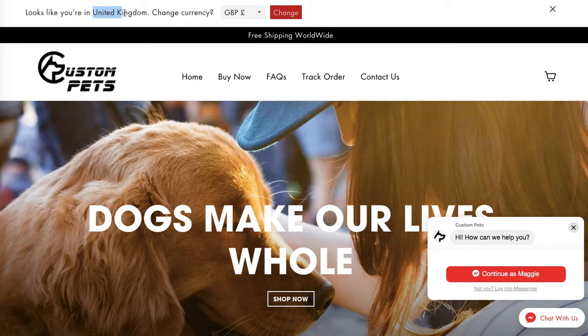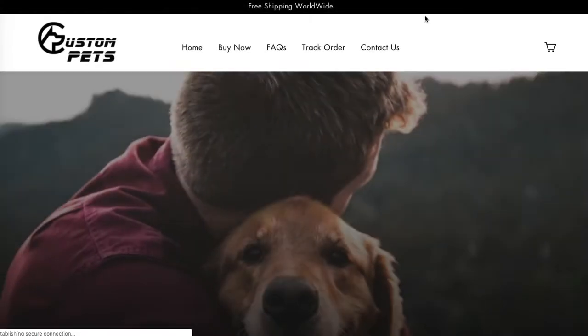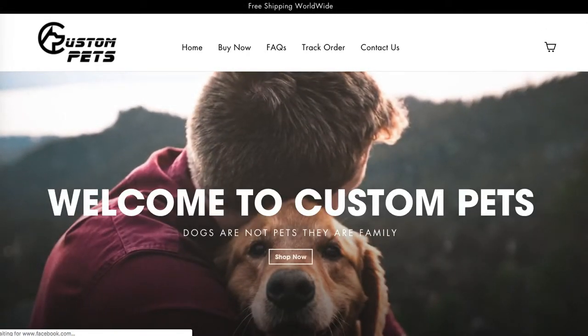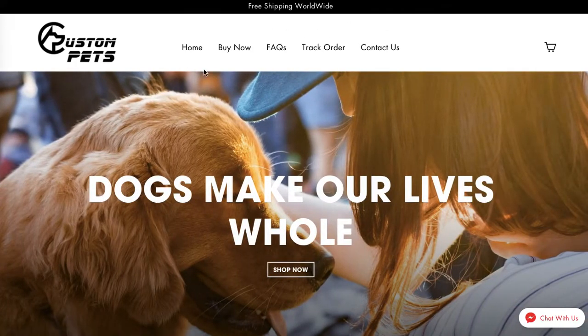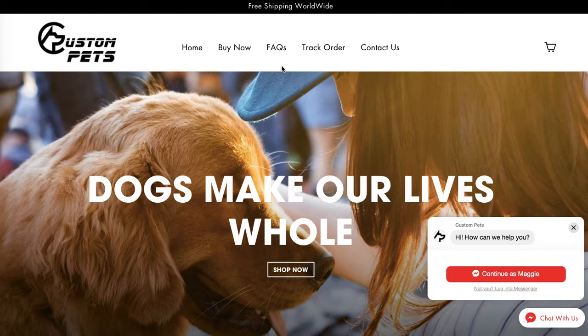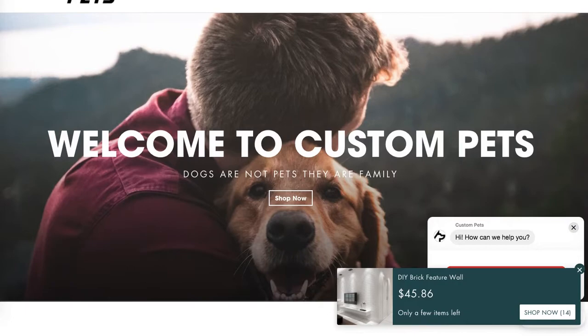I like that it picked up my location and allows me to change currency, which is great. So the products will have currency in British pounds, which is fantastic. I love the top menu, buy now, good call to action, other trust signals, which is perfect.